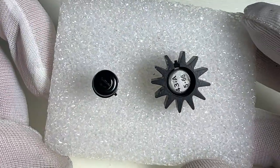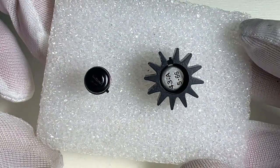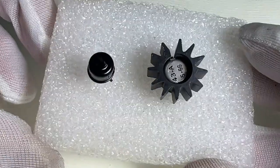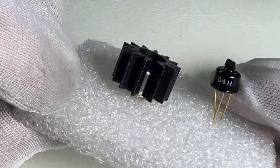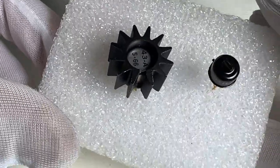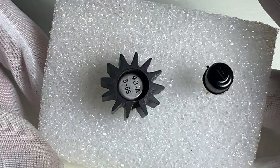And the second one here has a heat sink on it, as you can tell. It is a 43A from May of 1966. I'm not sure, I've never found any information about this particular transistor. Both came from NASA surplus.